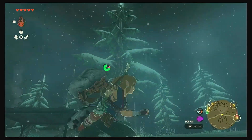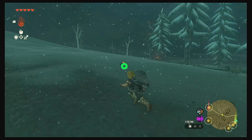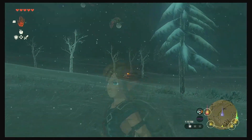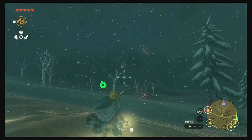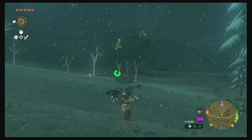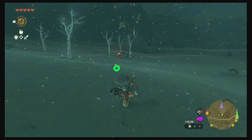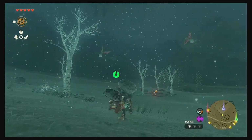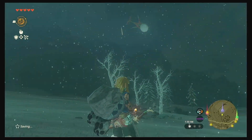I wonder if there's like tree monsters with these big trees. That's why I'm looking at the trees all vigilantly. Well, that's definitely a camp. But what are those flying enemies? They seem to want to drop rocks on us, which means we need to use recall. I have never seen those dudes before. They must be new to this game. Let's just try getting closer to the camp. See if we can take these dudes out.